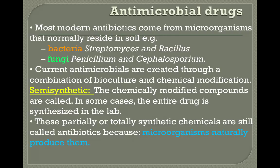So, in terms of antimicrobial drugs, most modern antibiotics come from microorganisms that normally reside in the soil, believe it or not. Who'd have thought? Everybody says, don't eat dirt. Well, guess what? Dirt has a lot of good stuff in there. A little bit of dirt isn't going to hurt. I've been around my cousin when she had her child and other family members and friends who have had babies, and, oh my gosh, the Nook dropped on the floor. Well, really? It's not the end of the world. Probably going to be healthier if you ingest a little bit of dirt over your lifetime.